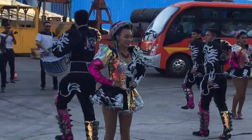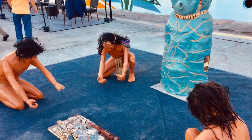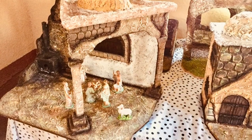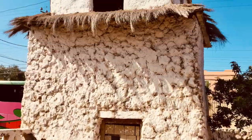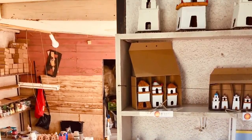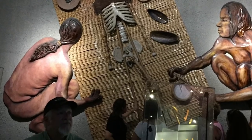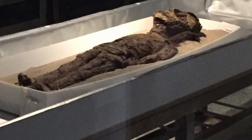On to Arica, Chile, our first stop in Chile, where our dancers obviously forgot their handkerchiefs. In Arica, they took us to a crafts village, a reconstruction of a traditional village with workshops also showing you where their crafts were handmade. Yet another place where I didn't buy anything. I'm not much of a souvenir shopper really. Here's a museum honoring the Aboriginal people of this area, and they were known for mummifying their dead, and there were several mummies there.